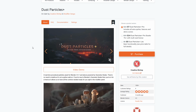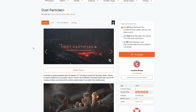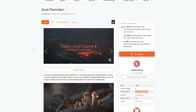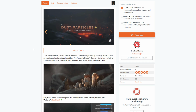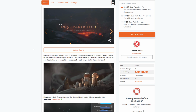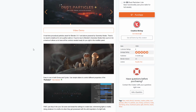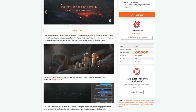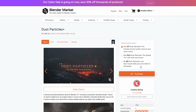It's also worth mentioning that they have the Dust Particle Plus, and this tool simply allows you to apply dust particles in your scene to add that extra sense of realism, and you can easily control this within the geometry node. So whether you're thinking about adding just simple dust, embers, or maybe you just want to add moths within your scene, this takes care of all of that. There is a free version by the way, so if you're willing to test this first before purchasing, then this might be a good call for you.